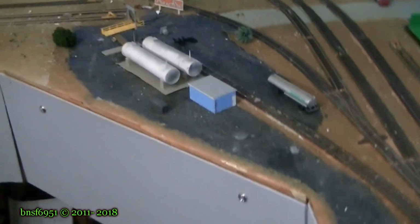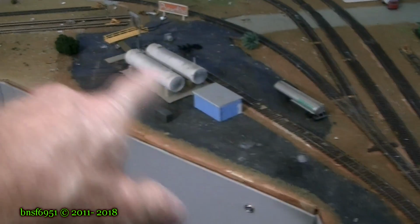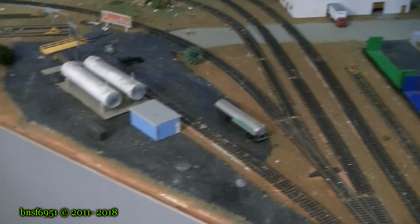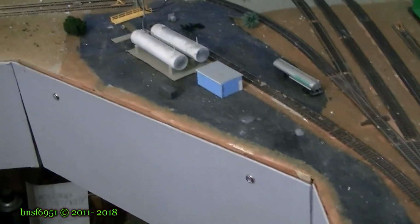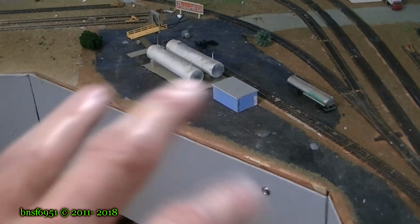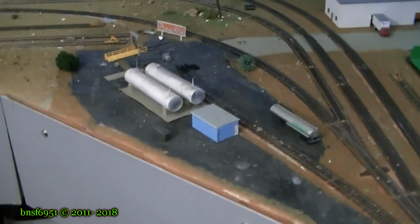This is a place, I'm not quite sure if I'm going to keep it. It's called Prax Air, and they do welding supplies. It's another place that gets tankers, but I'm not 100% if I'm going to keep that there or maybe rename it or something like that.